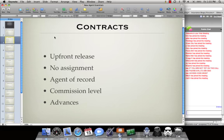I've been with my personal IMO for quite a while now, but I still have an upfront release from him. I know Rick's on the call here, and he'll tell you the same thing. Every IMO he's with, he's got a release letter sitting ready to go, just in case something goes wrong. We're all in business to make money, and even though relationships and loyalty in the business are important, you need to have a way out.